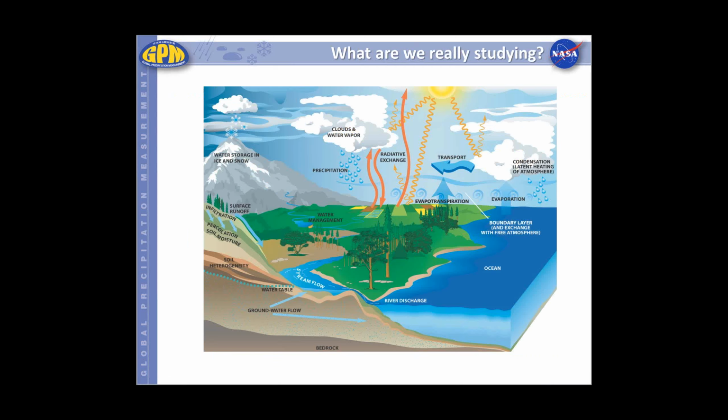And so, when we're looking at the Earth as an integrated system, we're looking at how the water cycle is moving: how water is evaporating, condensing to form water vapor and clouds, falling as precipitation, running off and going into ice and snow, into storage, groundwater, and eventually making its way back to streams, rivers, and oceans.